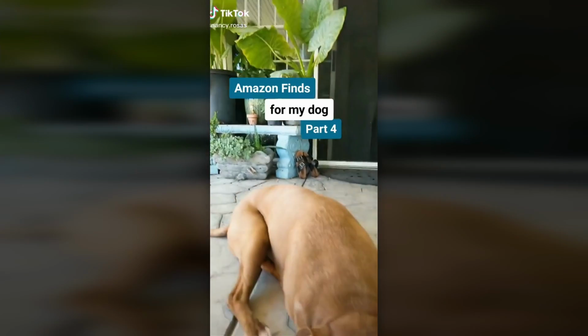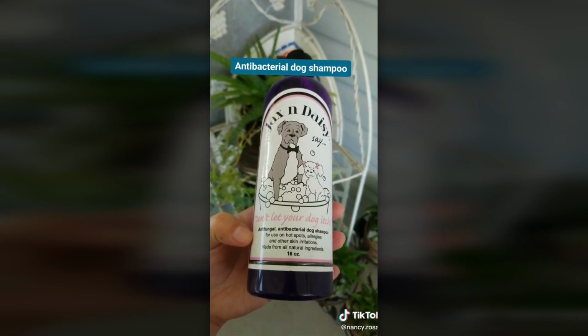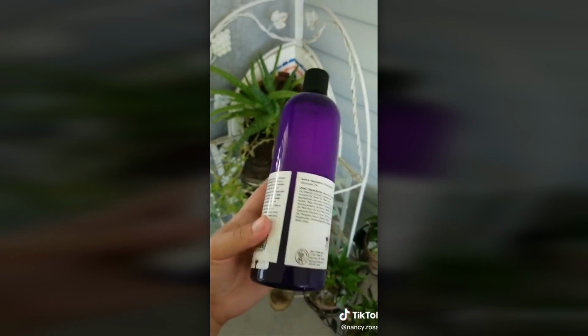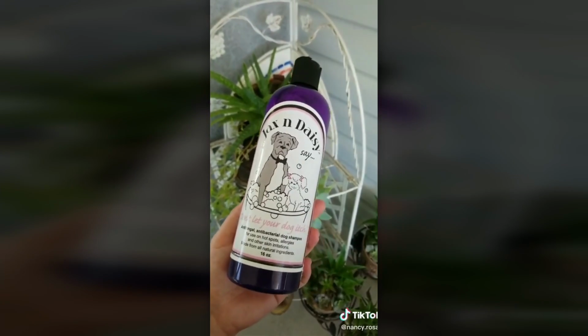Amazon finds for my dog, part 4. This antibacterial dog shampoo is really good for hot spots and allergies, which my dog has. We bathed her for 3 days in a row, and now we use it as a preventative.